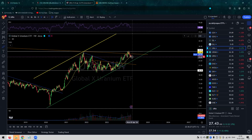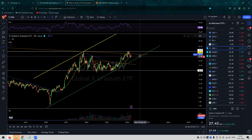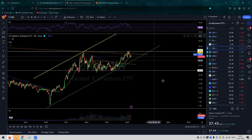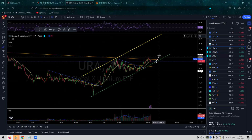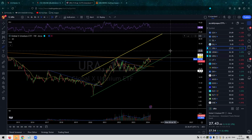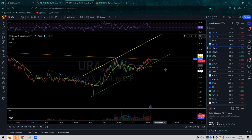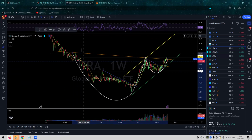What could be nice is if we just go sideways here for a bit and then boom, like an off-ramp, boom. That would be nice. Yes, we have to wait a few months for that to happen. But from a technical point of view, touching there and then just having that mega ramp, we've seen it before on different charts, I just cannot remember off the top of my head. But uranium here doesn't look all that bad, guys, right? It's not the worst thing that you have seen.